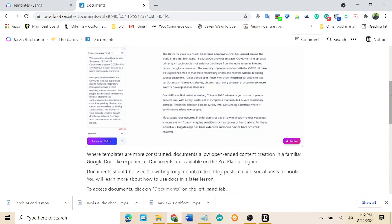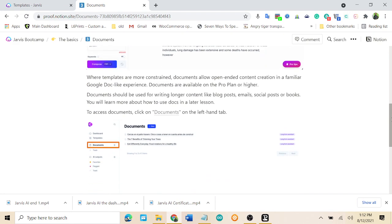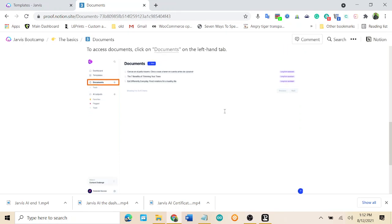There's documents. Where templates are more constrained, documents allow open-ended content creation in a familiar Google Doc-like experience. Documents are available on the Pro plan or higher, and that's like boss mode in the Pro plan. Documents should be used for writing longer content like blog posts, emails, social posts, or books. You can learn more about how to use docs in a later lesson. To access documents, click Documents on the left-hand tab.